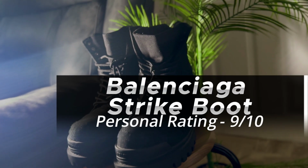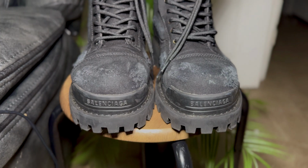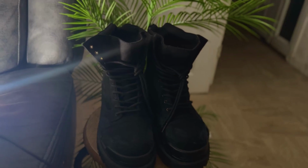Sensational. These are built like tanks. Heavy, durable, and just straight up aggressive. I wear these when I want to feel bulletproof. They're not the most breathable, but when fall or winter hit, these are a must.